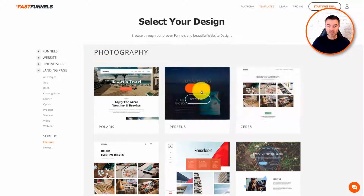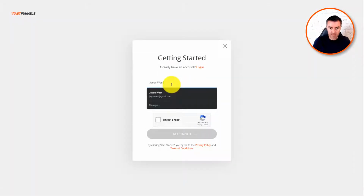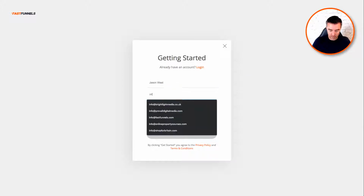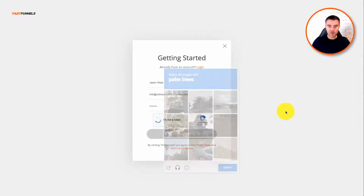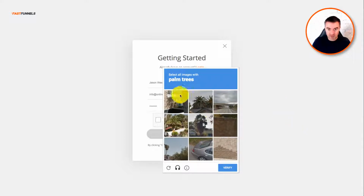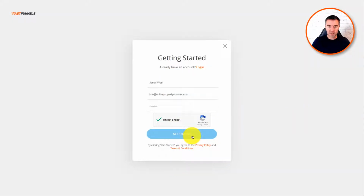So let's say, for example, I wanted to start with this one. All you do is just click Get Started. Let's just type in a name here and then put in a quick email and then a password. I'm not a robot. And then we just have to go through the security. So let's select some palm trees. I think that's a palm tree. Let's just do that. There we go. Click Get Started and we're off.